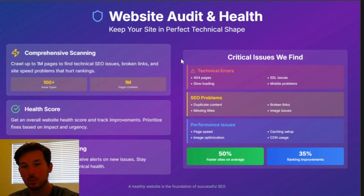Semrush also offers website audit and health. This tool helps keep your site in a perfect technical state for search engines and UI. We all know how important UI is. You don't want people crawling up your legs. It offers comprehensive scanning to find SEO issues, broken links, and site speed problems that may hurt rankings. It provides a health score and prioritizes fixes based on impact and urgency. Again, this tool includes automated monitoring, which enables you to focus on your business operations and save loads of time.